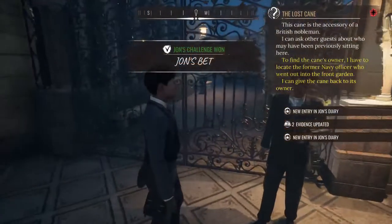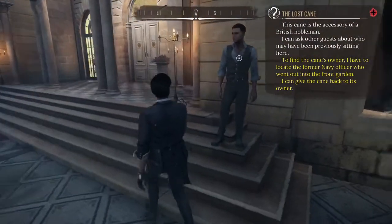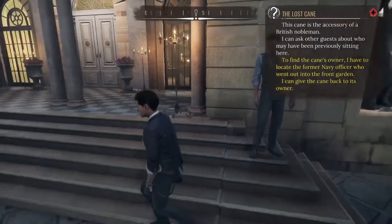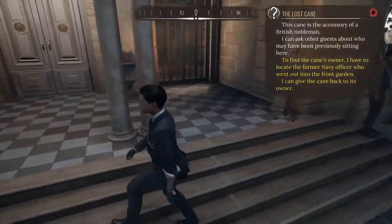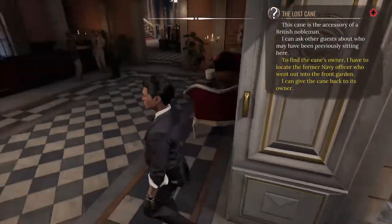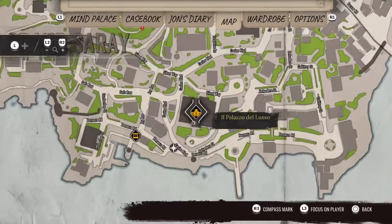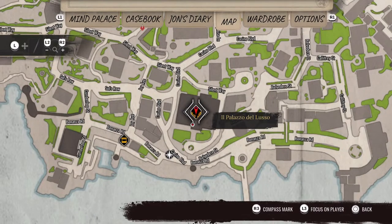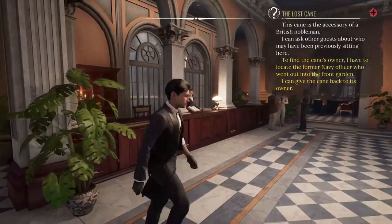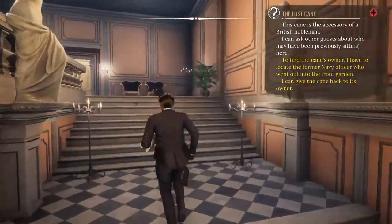Hey, Sherry, don't we now have the perfect excuse to visit the séance? I'm just going to give the cane to its owner. You will not persuade me to take part in this show. I didn't see the owner, Sherry, so I can't help you find him. Room. Is it the one upstairs behind that door?